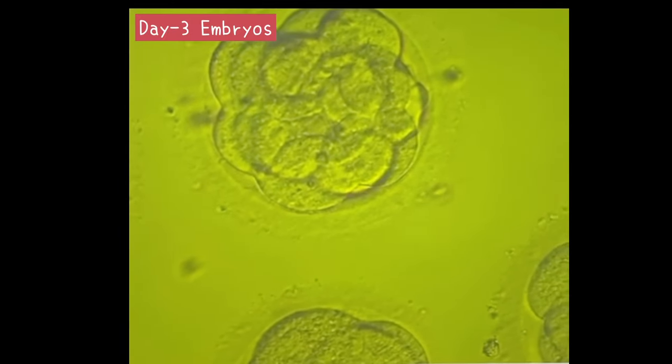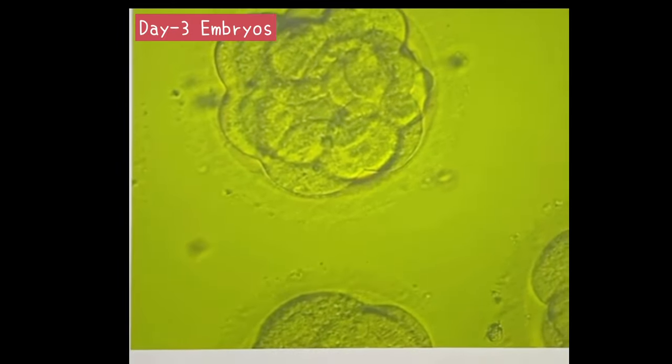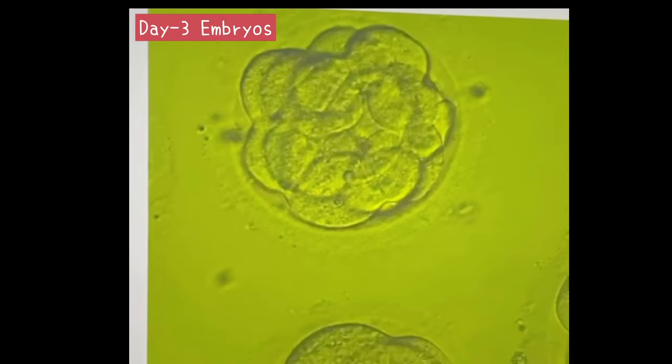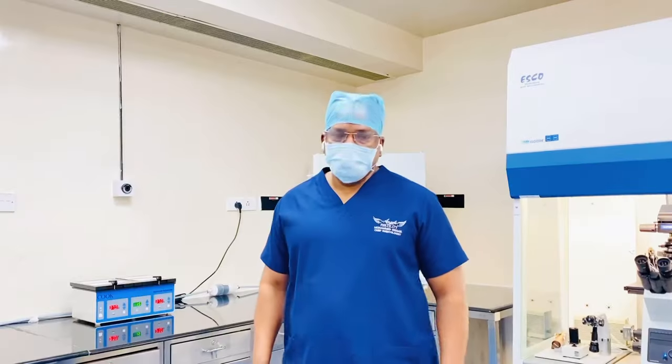They are in perfect timing, and they are a little bit speedy. So the embryos are growing faster.